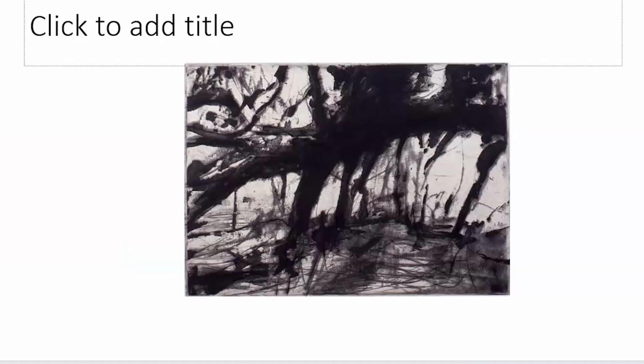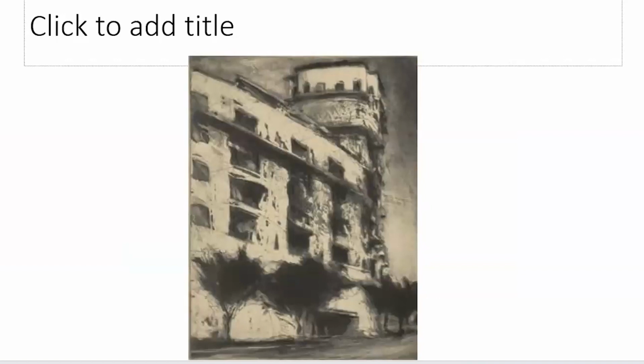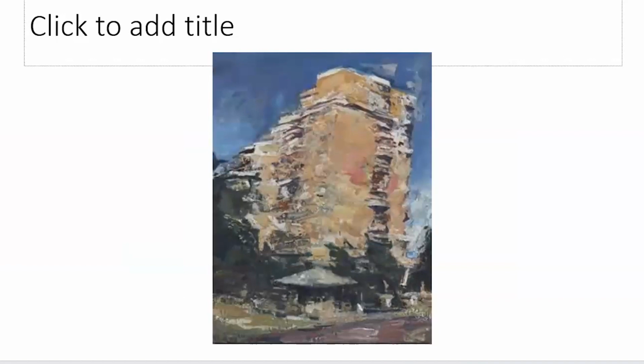And of course, landscape, I've explored in a lot of forms, suburban landscape. This is an apartment building in suburban Bethesda, Maryland. And of course, this is a Chevy Chase apartment painting, a subject similar to it.